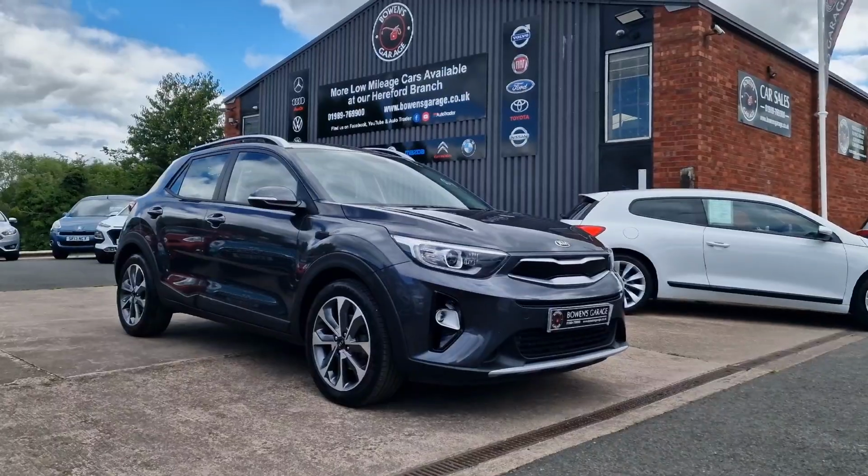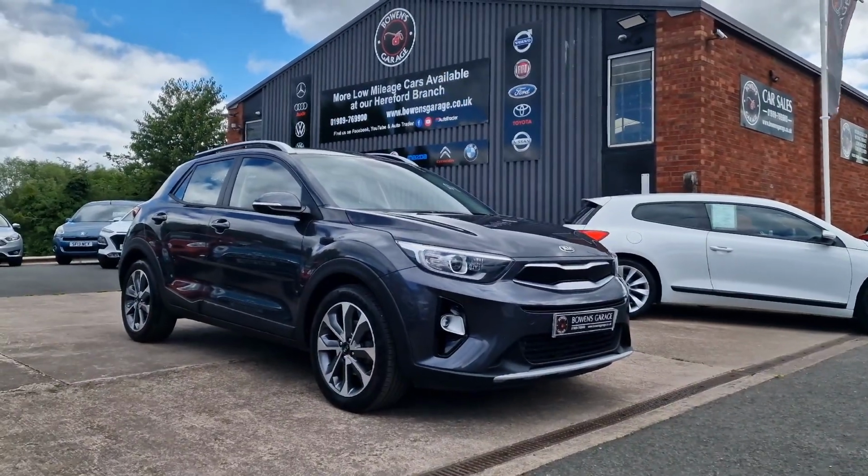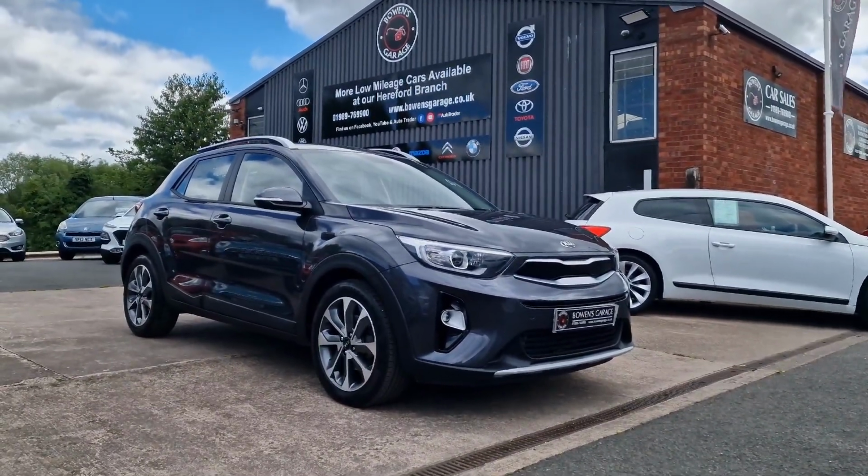Really good value, good looking car, nice specification, and you've still got the warranty as well, so good news.